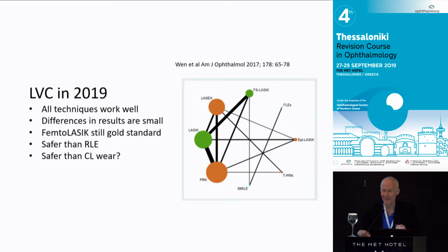So where are we in 2019? We're going to hear about this in the debate, SMILE versus LASIK, later. I'm looking forward to that. Bottom line is all the treatments work really well, and the differences between them are really small. So you can decide for yourself which modality you like best, and you can run with that, and you'll get good results because the technology is there.